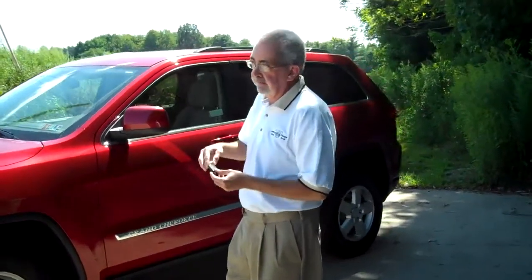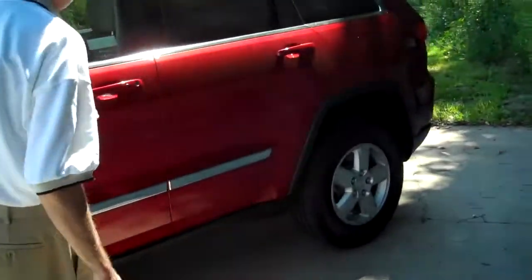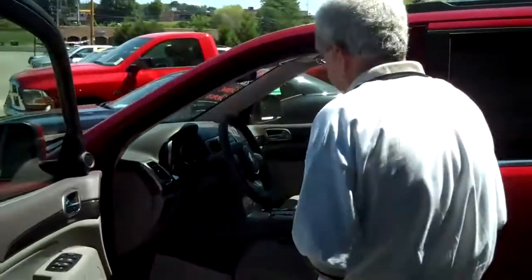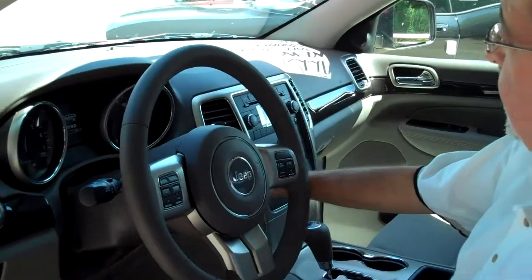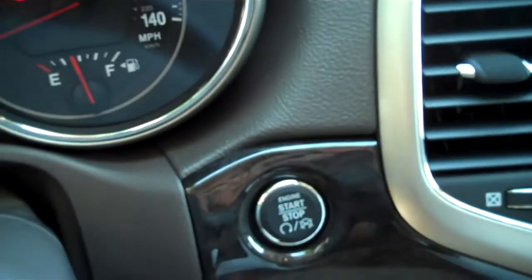One of the biggest conveniences is the keyless enter and go system. If I have my key fob with me, all I need to do is pull on the driver door handle, open the door, and it unlocks automatically. With the key fob with me, I put my foot on the brake, press the button on the dash, and the Grand Cherokee starts with the push start and stop button.